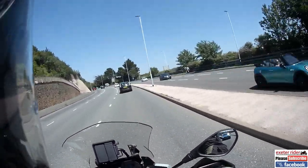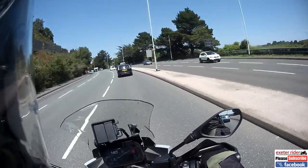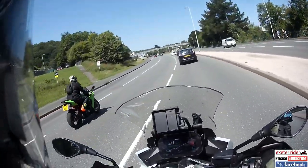So the seat after this ride is still pretty comfortable, actually. I couldn't honestly tell you how long it would be comfortable for, but it is pretty damn good.